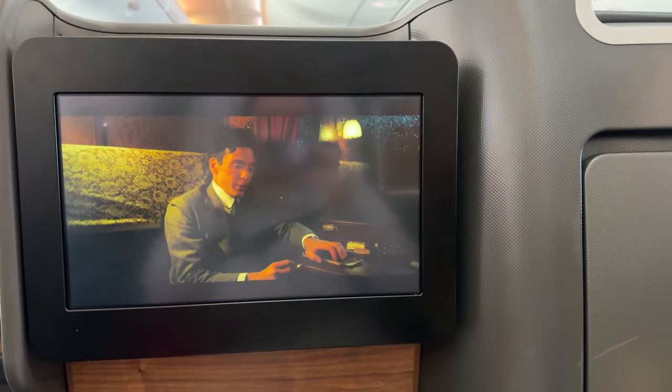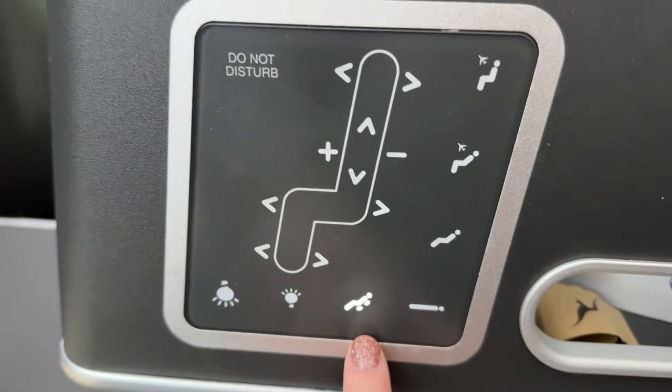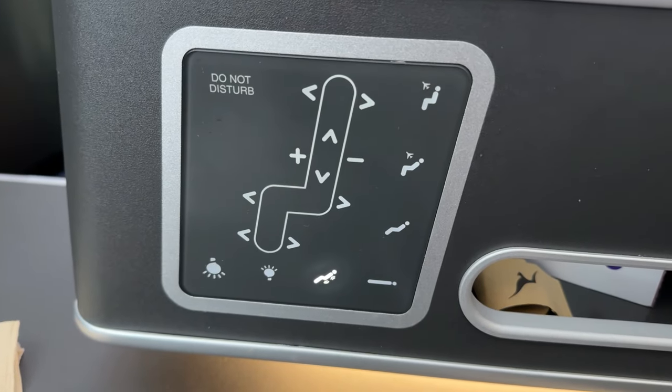So I've just put on my first movie, Oppenheimer, and on my little seat controls here, I've just turned on the massage function. So I'm going to kick back, have a nice little back massage.